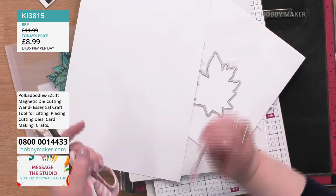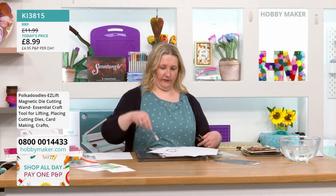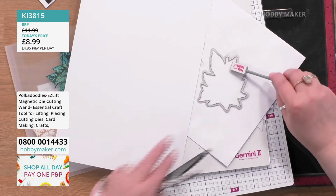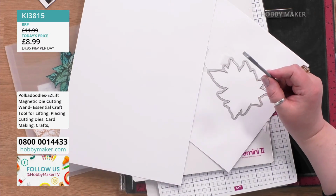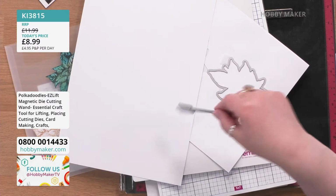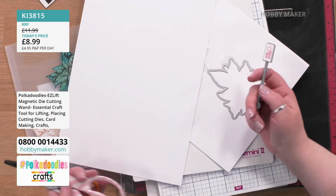The other thing that is really good for, in my experience, is picking them up off the floor. You don't have to bend as far, because if you're about there, you've got about an inch before it grabs. And also from your waste bin. When dies flick off into the waste paper, I just go in like this. It's a magic little wand. That's why we called it a wand, because it's magic and it does such a great job.